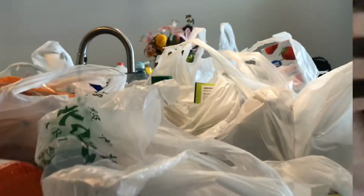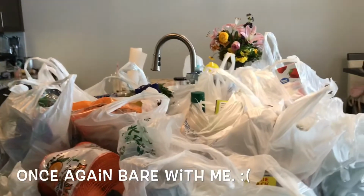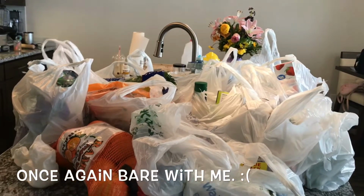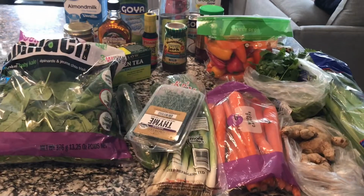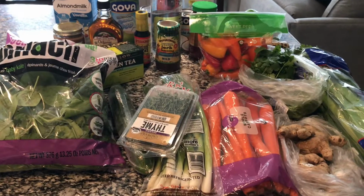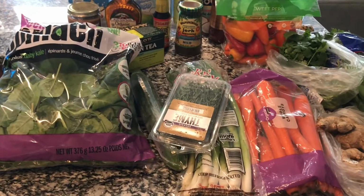Okay? Alright, you guys, I'm back from the store. I'm tired, that's why I'm sitting down. This is what it looks like before I take it out the bags. Okay, you guys, so I finally got them out. So on this side of the counter, I decided to get some spinach.